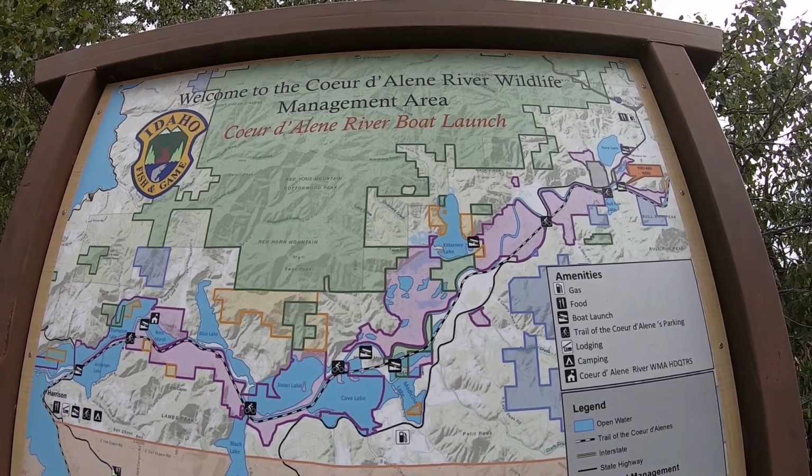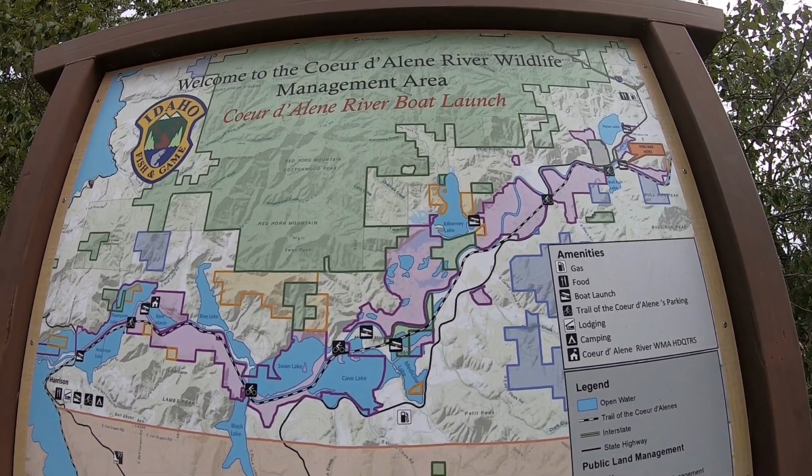So we're now at the Rose Lake boat launch at the end of the Dudley Reach. And we're here because this is a symbol of some of the actions EPA has taken to address direct exposure to lead in the basin.